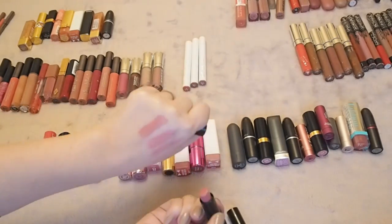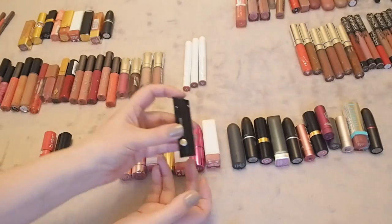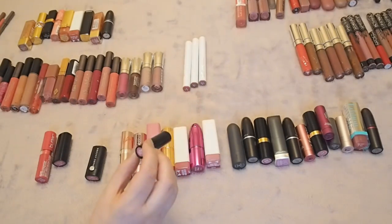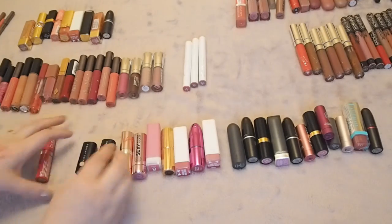The formula, I mean, look at that. The formula is so nice. I'm going to buy more of these because really I love it. Definitely keeping that. This tiny one served its purpose. It's the exact same lipstick but in tiny form, so that can go. Okay, what else?